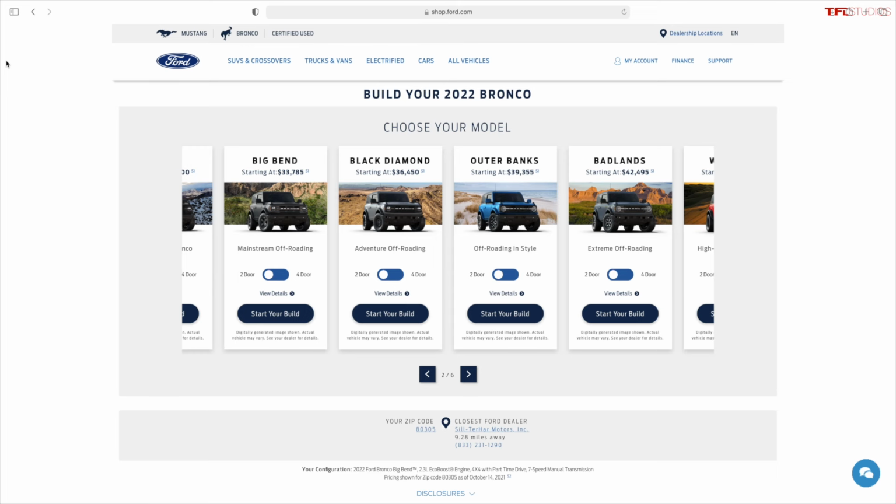But don't think that just because we are focusing on the big Bronco alone, the decision is easy. There are 6 Bronco trims, tons and tons of different options, 2 engines, 2 transmissions, and hopefully by the end of this video, you'll have a good understanding of what to pay and what options to go for.